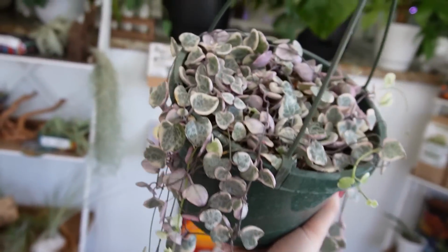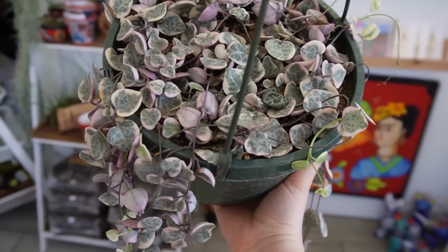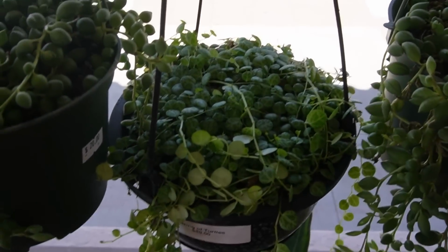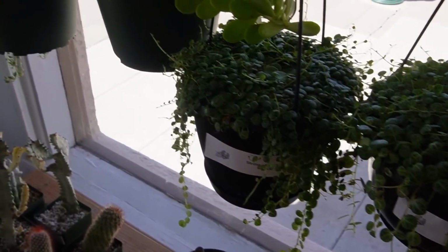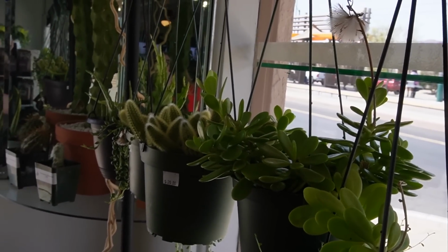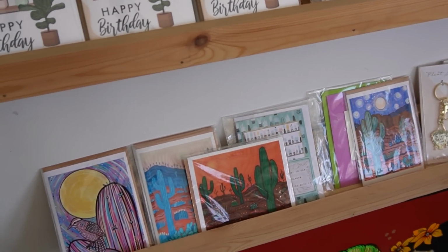This whole pot is, I believe, $175. It does trail a little bit. We have some string of turtles and some string of pearls. Oh my gosh, you guys, I'm literally shaking from excitement.